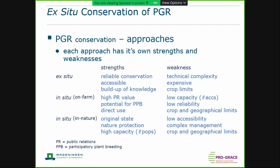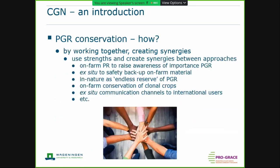If we incorporate crop wild relatives in a gene bank, they're difficult to regenerate. The viability testing is very difficult. So you can't have that many populations. Whereas where they're growing in the wild, often there's a lot of them, right? And we could never put that in a gene bank. Those are advantages, but on the other side, the accessibility is low. Management can be complex. And it has, again, those crop and geographic limits. Take your note and shoot me in the discussion, please.